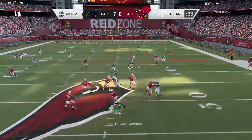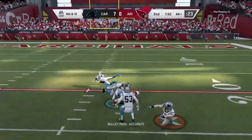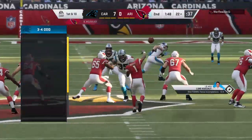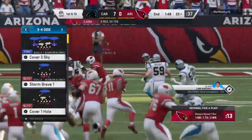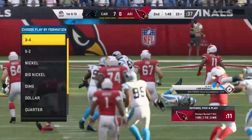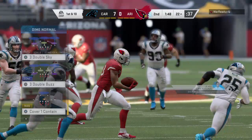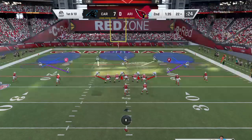Murray and company going for it on 4th. Throw right side is going to be caught by Kirk. He'll get this one down near the 20-yard line, just shy of the 20. So not only do they convert on 4th, but they pick up 22 yards in the process. This offense finding its legs now.